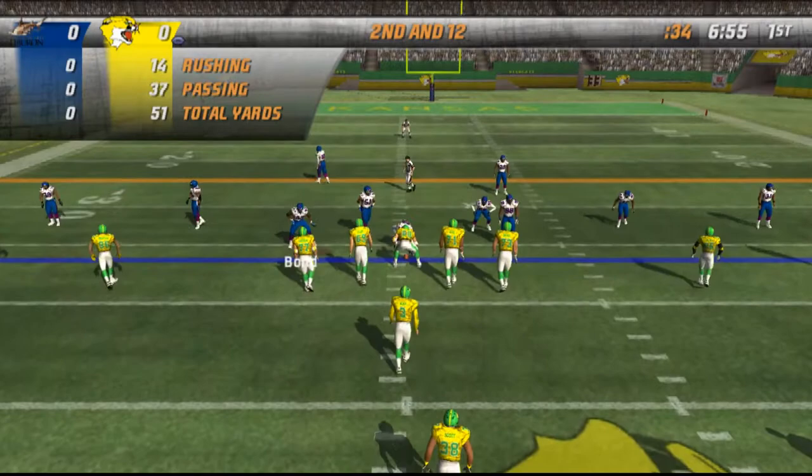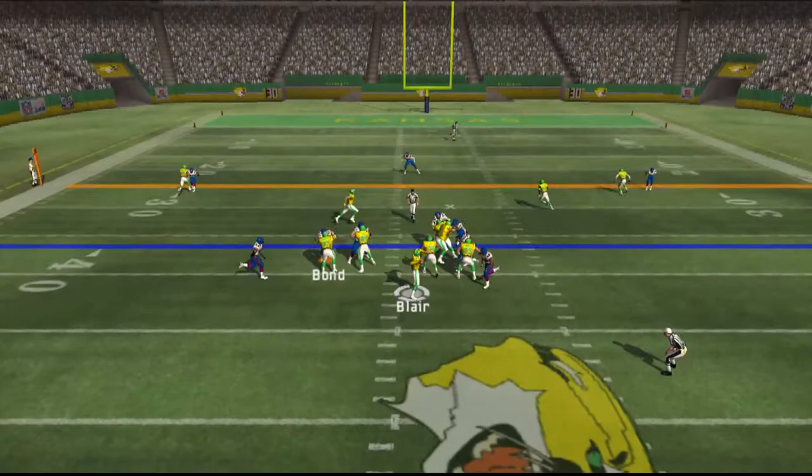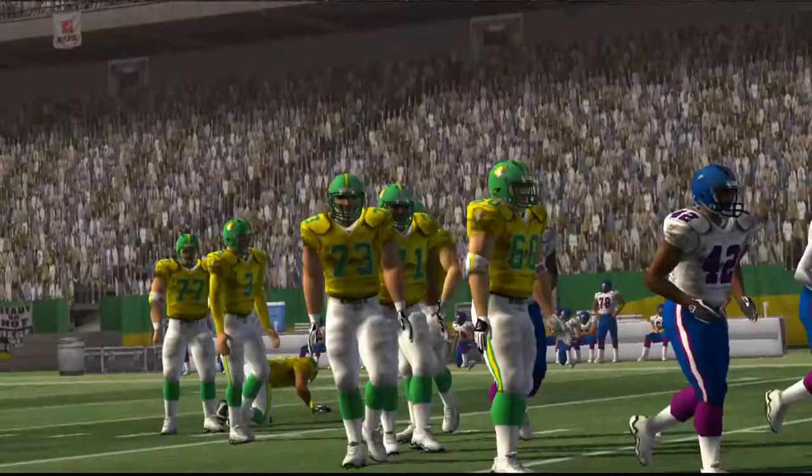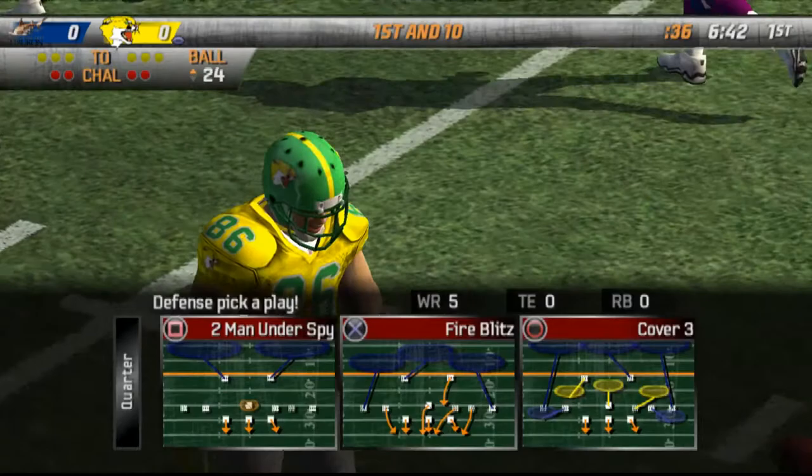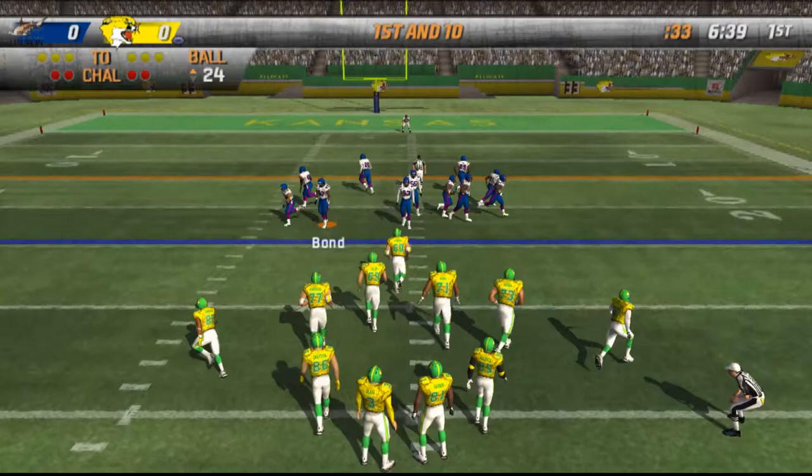Keep the throttle down. Blair will work out of the shotgun. Steps up, throws it right on target to the wide receiver. Simpson is there for the tackle at the 24-yard line. They'll move the chains with that completion. Yeah, and that was a great recognition by the quarterback, knowing where to go with the football against the blitz and knowing how to get it there.